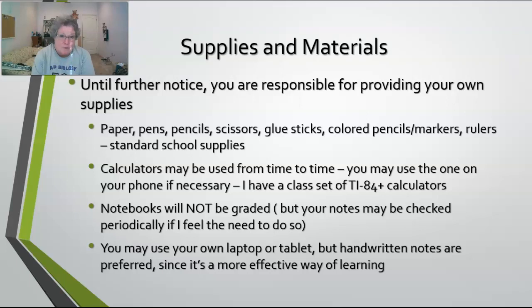I will not grade notebooks. That is not my thing. I do not grade notebooks. However, I do reserve the right to check your notes from time to time if I think it's necessary. If I see that you're not performing as well as I think you should be able to, I'll probably want to look at your notes to make sure that you are being effective in taking your notes.